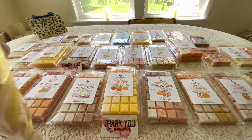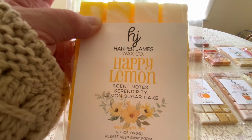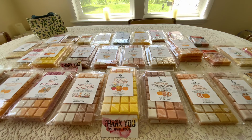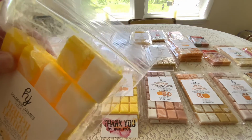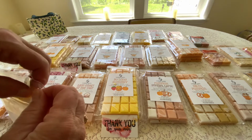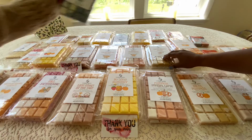And there's not a one I regret. All these smell so good. And this smells like Serendipity Lemon Sugar Cake. Mm-hmm. Oh, it smells Fruit Loopy. Yeah, that's the lemon you're picking up. The lemon, it's so good. Fruitcake sugary. And I haven't warmed any of these yet because I'm waiting, because these ones were only poured recently.